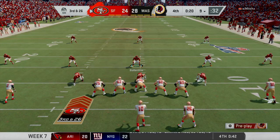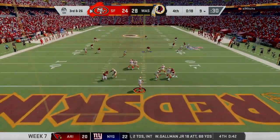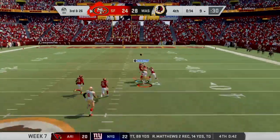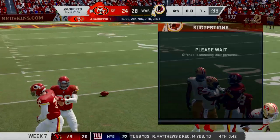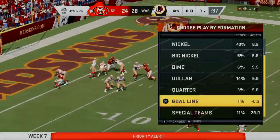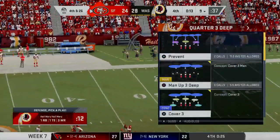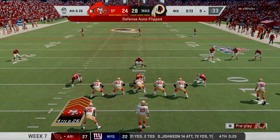To throw is Garoppolo. He's going to let it fly. And nearly intercepted there. That would have been ball game if he had clinched it and caught it. Instead, it gives him one more chance here on fourth down. Down 4 late. Got to go for it here on fourth down.